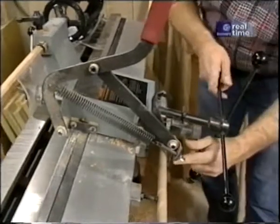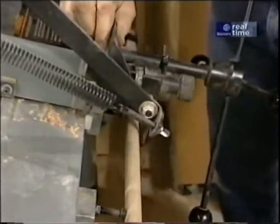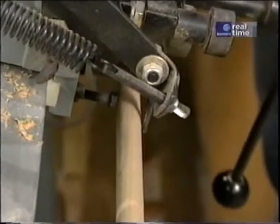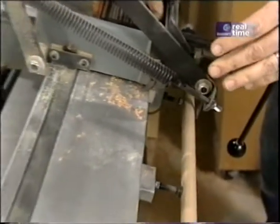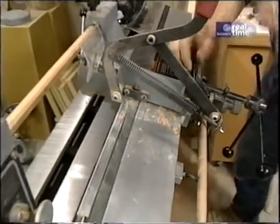And down at this end, there's a follower, which will ride up against the pattern or the original. And when I built the prototype, I made one original of each part. Now with this duplicator, the work is really fast.